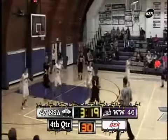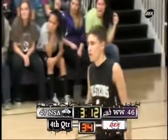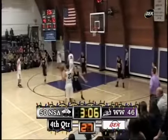Here's Slog with a lot of speed. Decided to hit the brakes when he saw Backman, but puts up a long ball, and that connects. 50-46. The three from Slog comes at a big time.